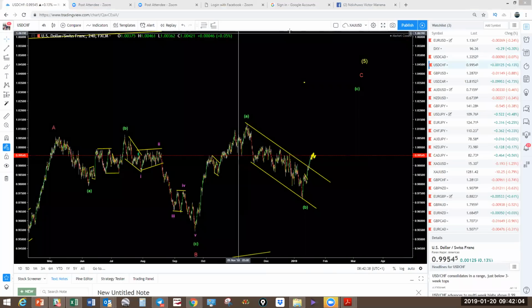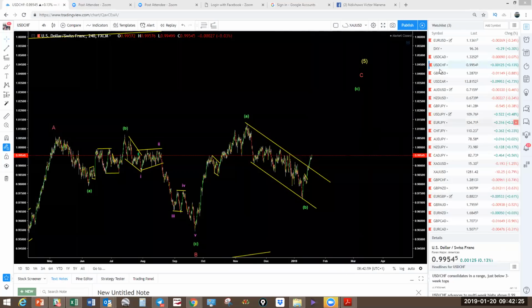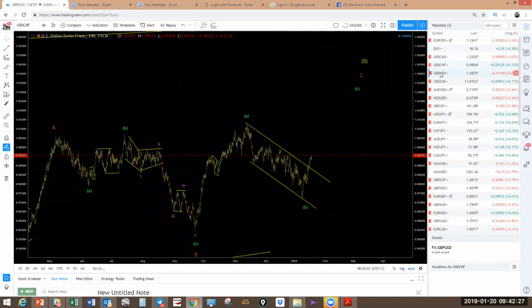Okay, let's see. So now, because we're expecting euro to start reversing and make a pullback, this one can do the same thing here, pull back to the downside for a further move to the upside. Okay, easy, easy, easy. If you've got guidance, if you know how to trade this. That's US dollar CHF, US dollar pound.